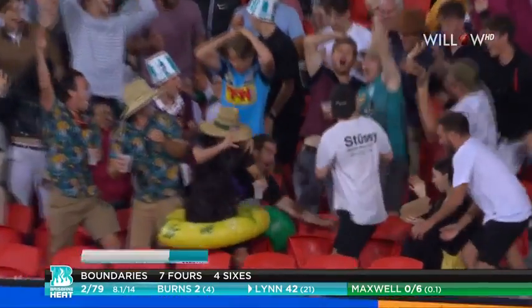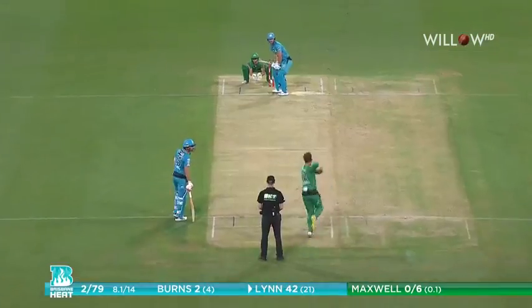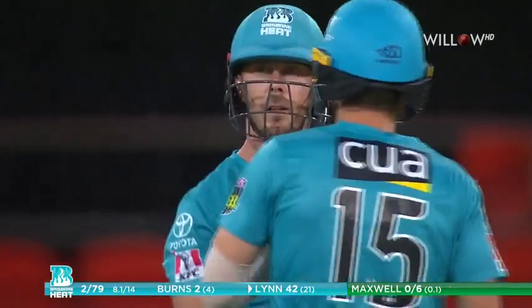Dropped it again in the outfield. Look at the youngster, devastated. The buckethead, bit of bit. 200. He's only seen one way now. And there he goes. Again, if you don't mind. That is great stuff. Well, he's got no choice.